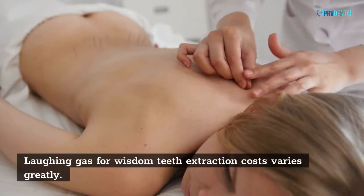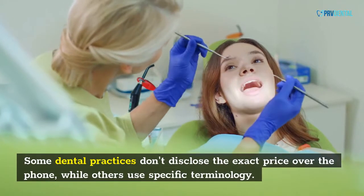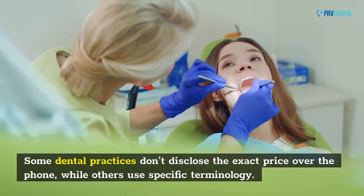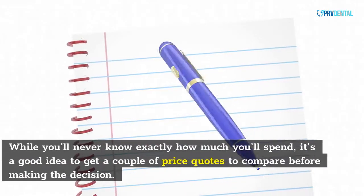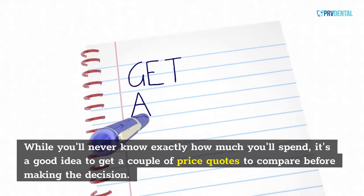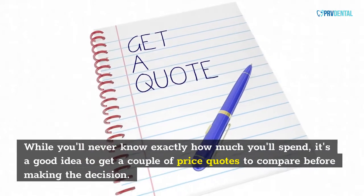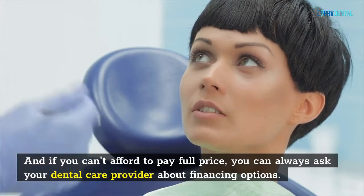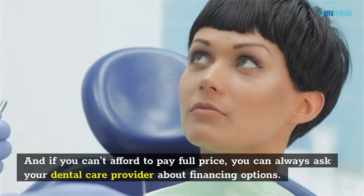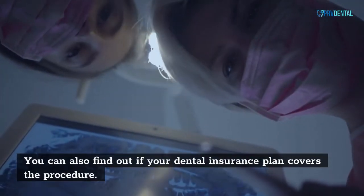Laughing gas for wisdom teeth extraction costs vary greatly. Some dental practices don't disclose the exact price over the phone, while others use specific terminology. While you'll never know exactly how much you'll spend, it's a good idea to get a couple of price quotes to compare before making the decision. And if you can't afford to pay full price, you can always ask your dental care provider about financing options. You can also find out if your dental insurance plan covers the procedure.